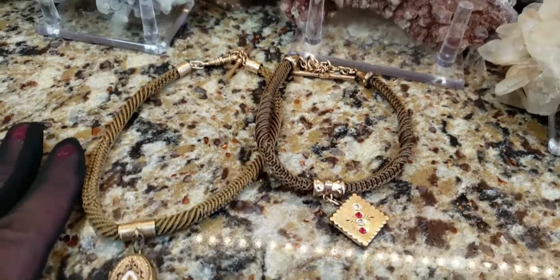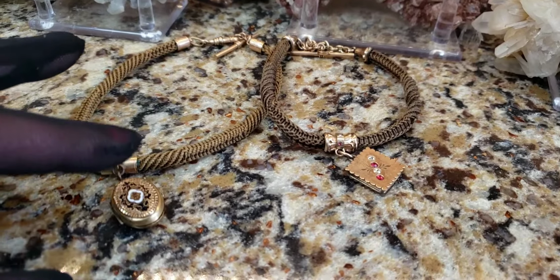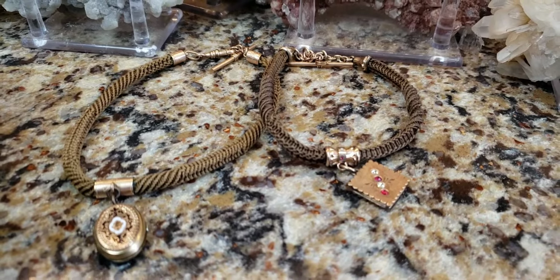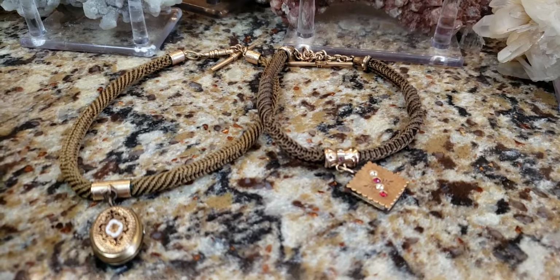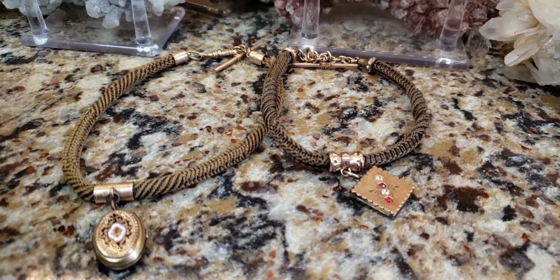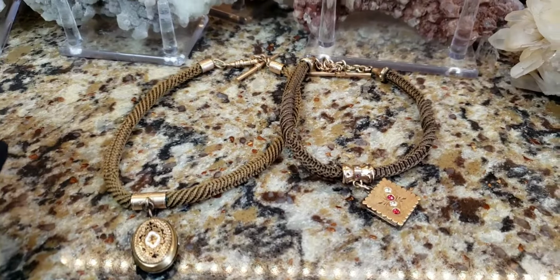I have more from the same seller arriving any day now, and I'm excited and can't wait for them to arrive. This doesn't repulse me as much as it should. If I found a hair in my dinner plate, I would probably dump my plate in the garbage. But nonetheless, this doesn't gross me out as much, although I am wearing gloves handling it.